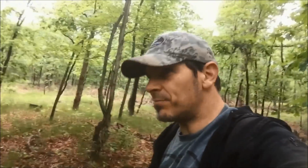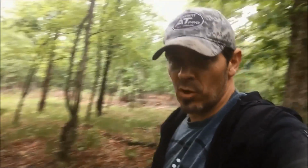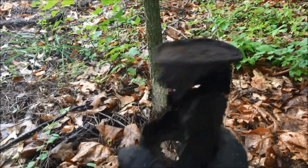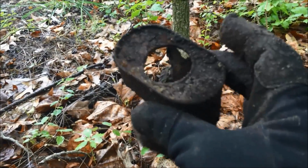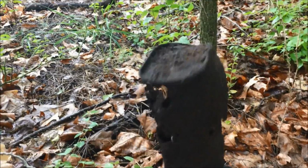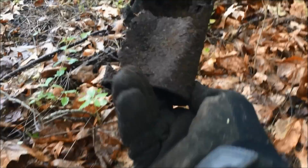Only a few coins, a lot of pretty interesting doodads, we'll call them. But go for a little bit more and get out of here. Getting tired. So hopefully we'll be back. I just got this old can. There's a hole in the bottom or the top, I guess. It's a shame it's all ruined. I would have loved to put some electrolysis on this and clean it up. Bummer.